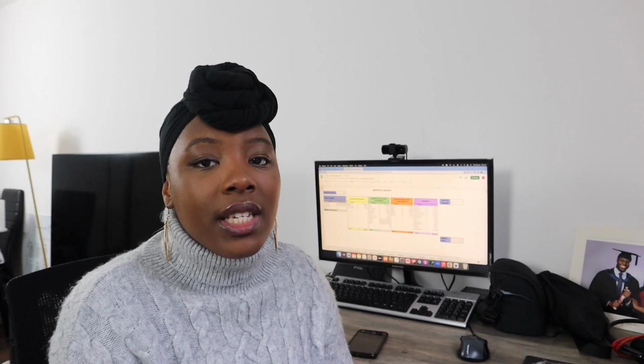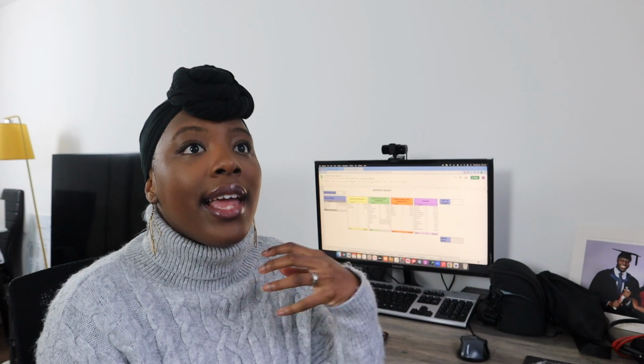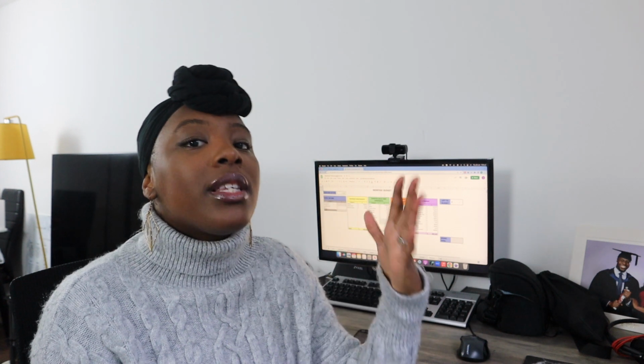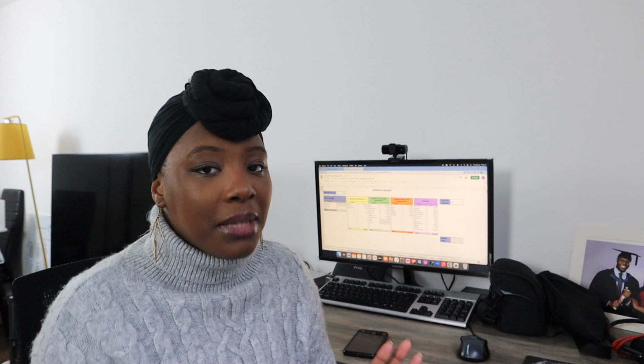Next up, let's move over to savings and investments. Now with this month, we're actually saving much less than we would usually save, and that's mainly because of my work and the salary that I received. Because I wasn't working as much, I actually didn't get paid for that, and so the income I've received was a bit less for this month, but it should go back to normal from next month and beyond.